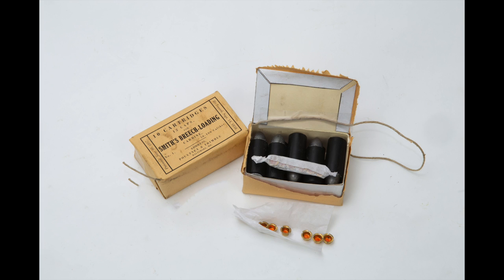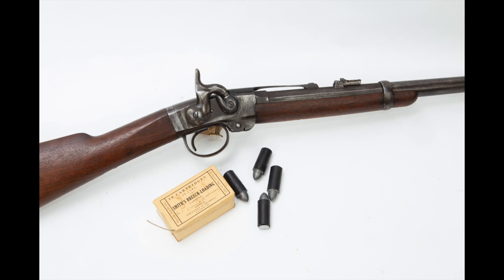And this is a big thing in the historical shooting community, making the authentic packaging to go with your gun. So these would have come in basically a case. And soldiers would have been issued boxes of these things, and they would have been opening them up and stuffing them into their cartridge boxes and their haversacks and everywhere they could to get enough ammo to get through a fight.